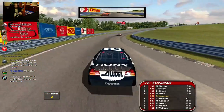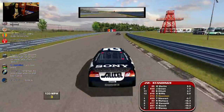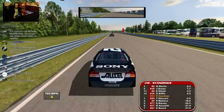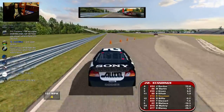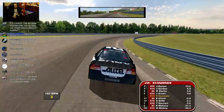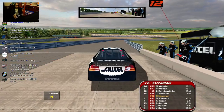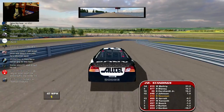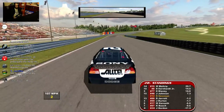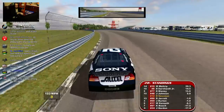Oh, Stewart. What I'm doing wrong, if anything, or if it's just destined to not happen. I took the S's at a horrible angle there.